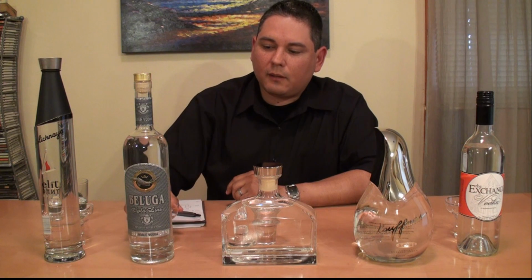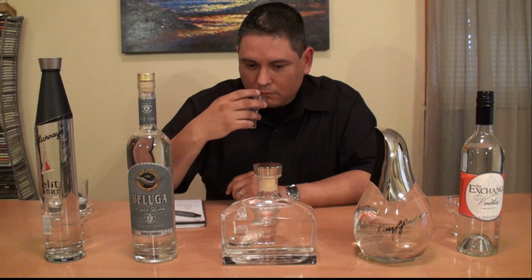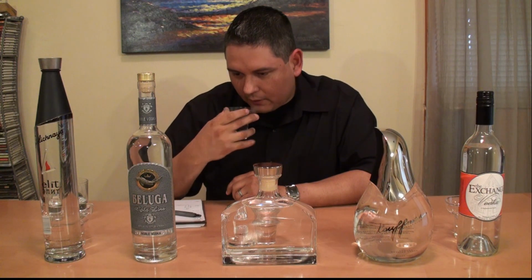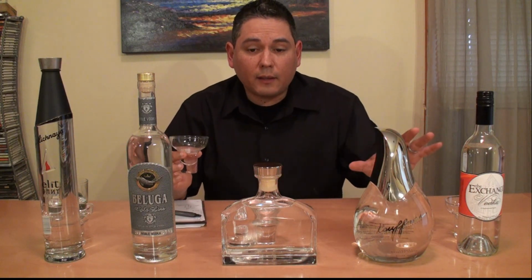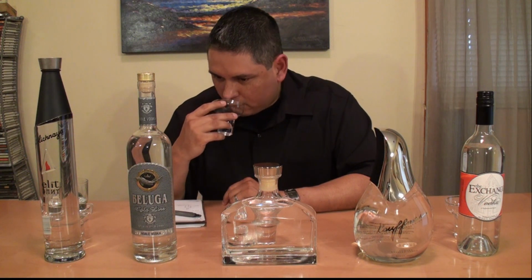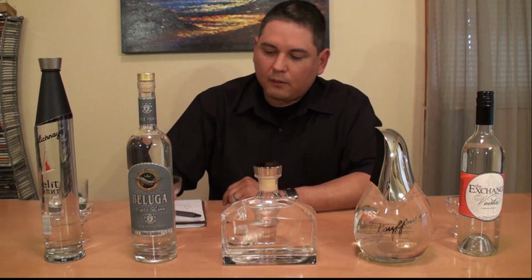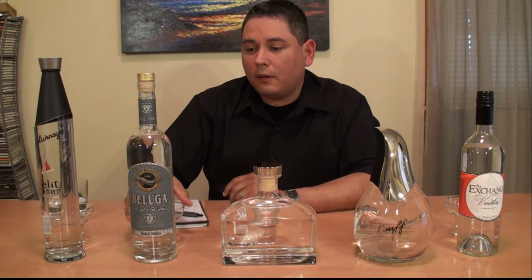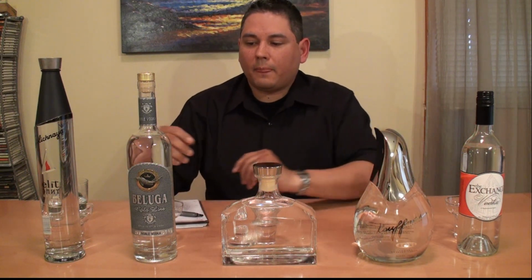This is everyone's leader. Let's see how it goes. This one, low alcohol, maybe just a touch more than these three. Not really getting too much on the nose. It smells pretty clean, pretty pure. Not getting as much sweetness as I got on the previous three.